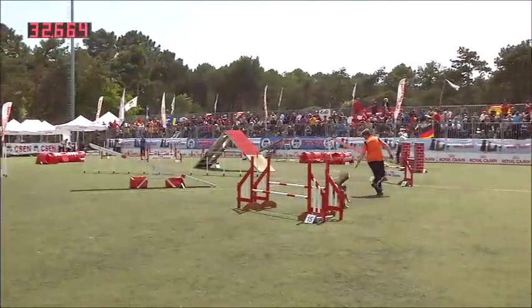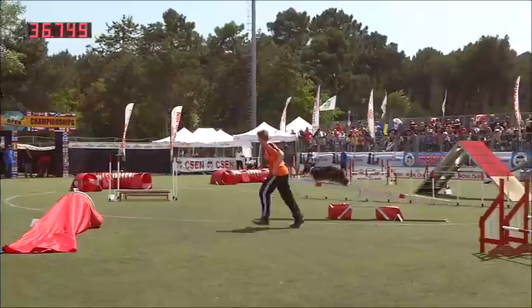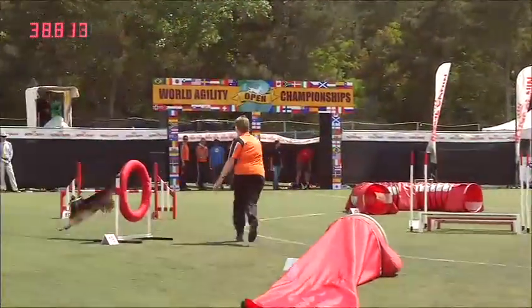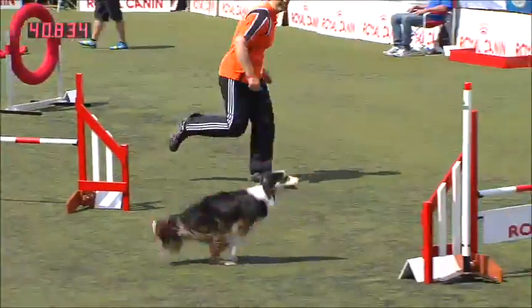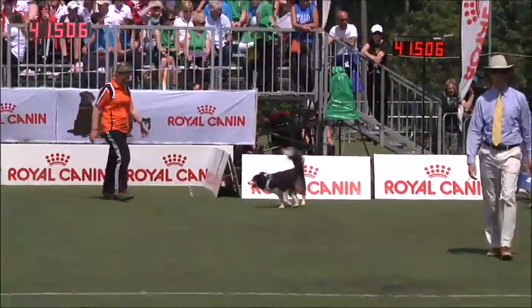What an honor to be here in the main arena on Sunday afternoon. Nice seesaw job there. And a nice finish for Miriam Vriens and Mika.